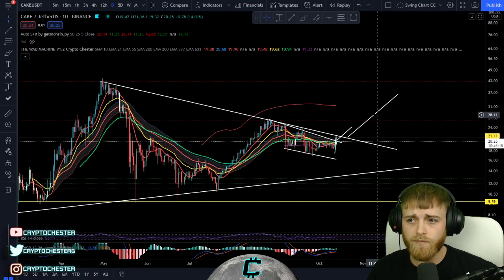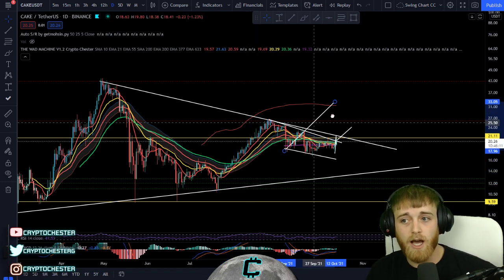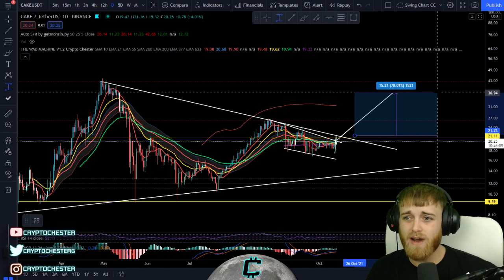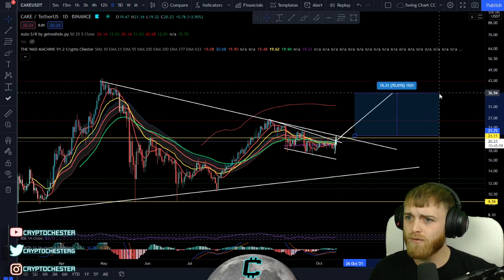In terms of a breakout scenario for this symmetrical triangle, we could be looking at some sort of measured move looking like so, top to bottom, most recent uptrend there. It's going to be huge, guys. It's going to be a humongous position here, a mega juicy giga position, around a 70% gain there for cake coming through there. So it's definitely something to be thinking about for the future there, guys.